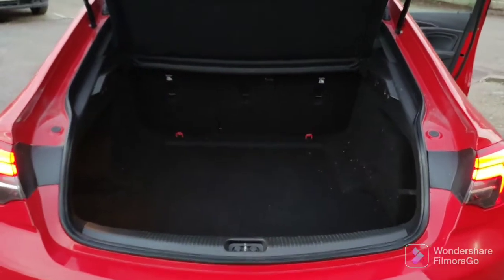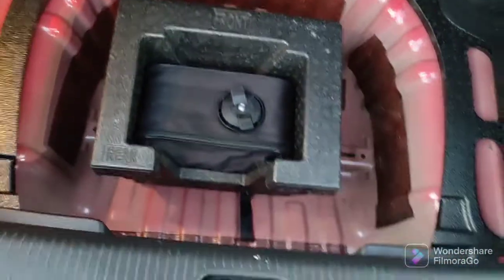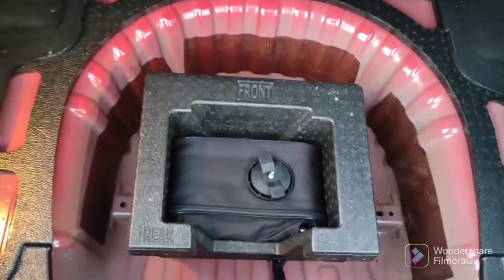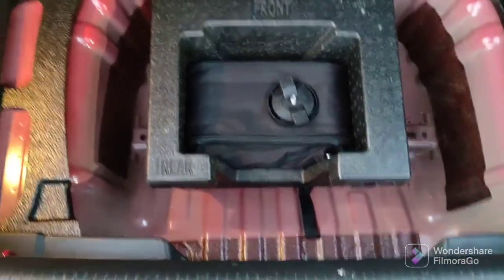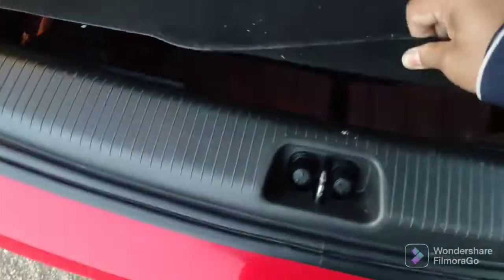Look at that, a cavernous boot, really huge. Unfortunately, there is a bit of a load lip and no spare wheel, but as you can see, there is a space for one, so you can take and throw away that stupid emergency inflator and put a spare wheel in. But really good luggage space there.